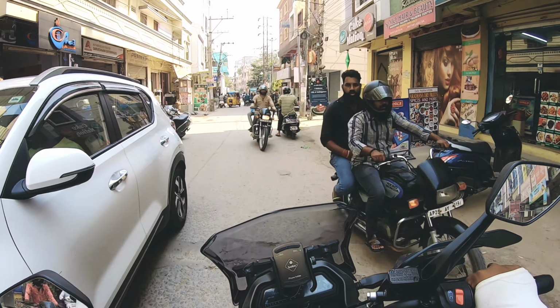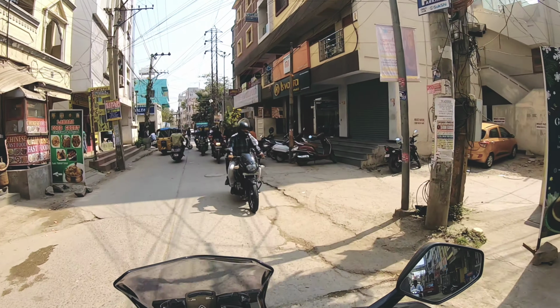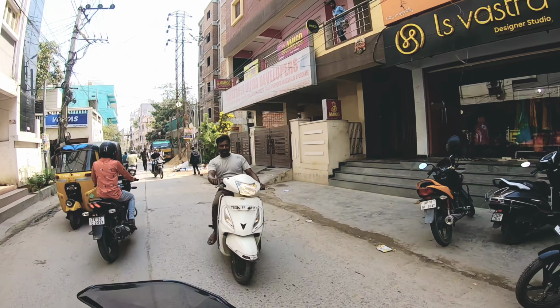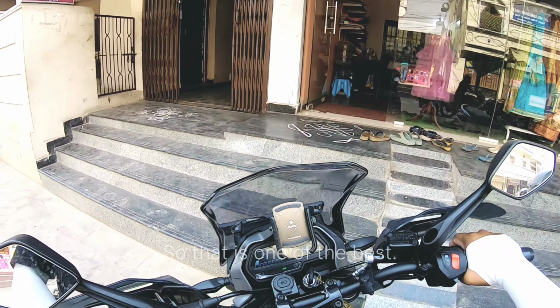So these are the reasons why I opted for the Dominar and why I sold my F250, and also the positives about this bike which helped me to take up the Dominar 400. So that is what it is.